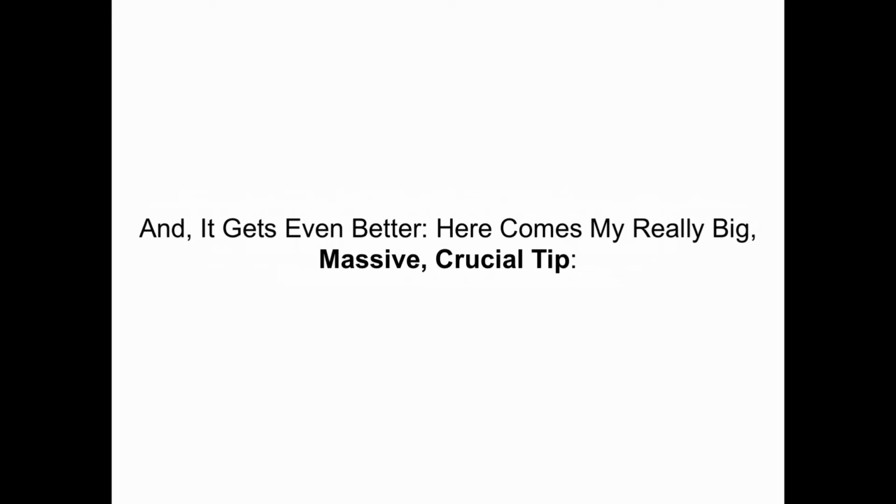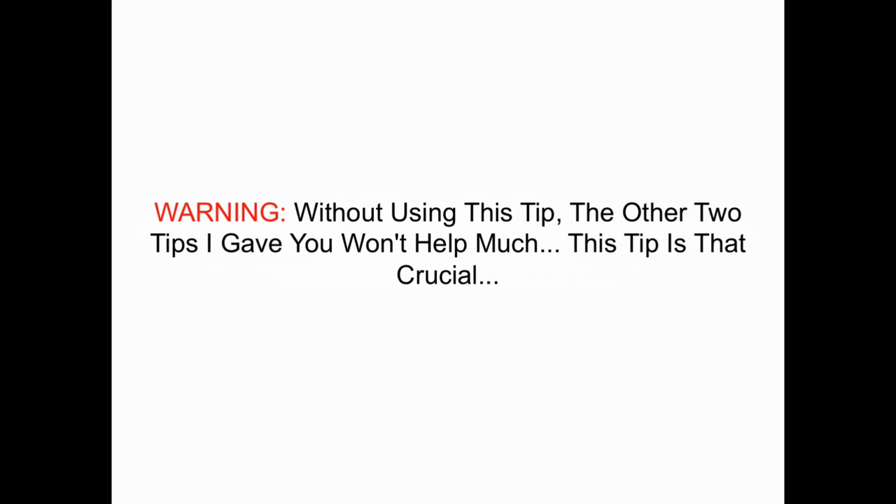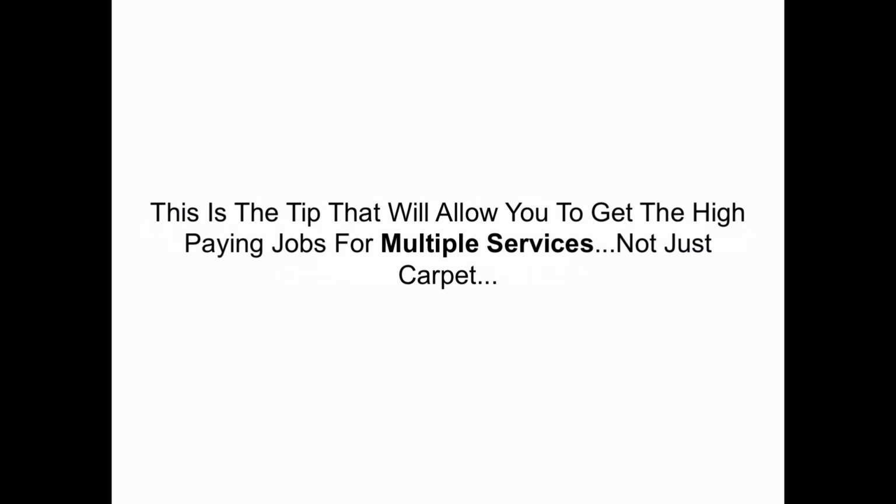And it gets even better. Here comes my really big, massive, crucial tip. Now, warning, without using this tip, the other two that I gave you won't help that much. This tip is that crucial. This is the tip that will allow you to get the high-paying jobs for multiple services, not just carpet cleaning.